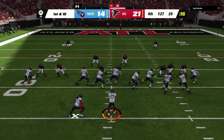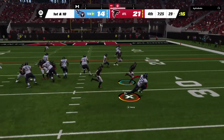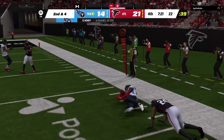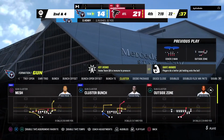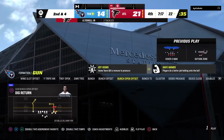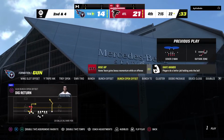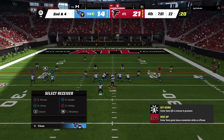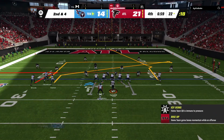Here's 1st and 10. A pivot and a give to Henry. And he'll be a couple yards shy of the red zone here at the 22-yard line. It's a 6-yard pickup, and it gets him to 2nd and 4. They've created a nice sustained drive off of plays like that. A nice strong run there that keeps them advancing the ball.